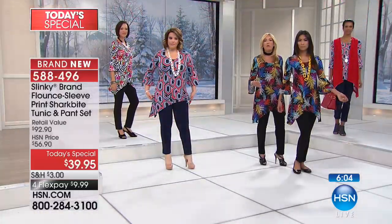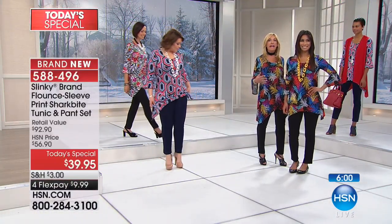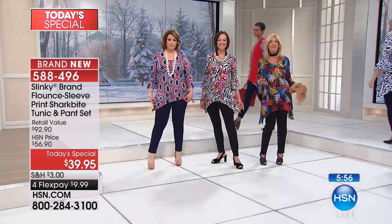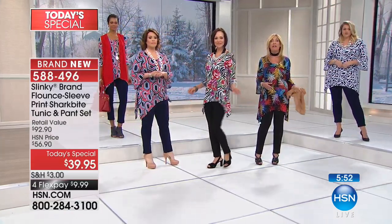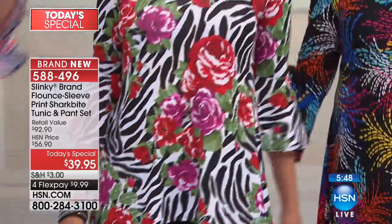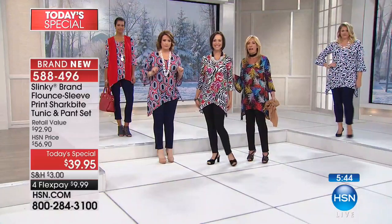We like to do it at the beginning of spring to give you the option to pick up some of the hottest trends in prints and then mix and match all the pieces with each other and with everything you own in your wardrobe. Look how beautiful Donna looks with just a big statement necklace. Zebra. She's done. This is hot, hot, hot.